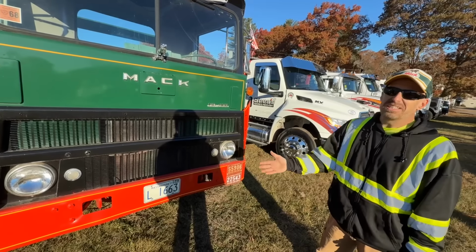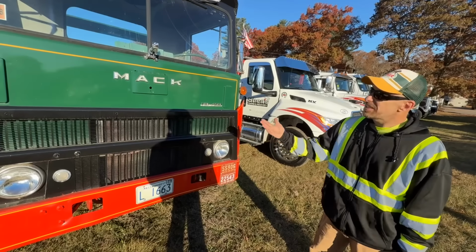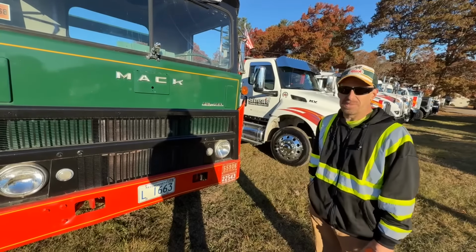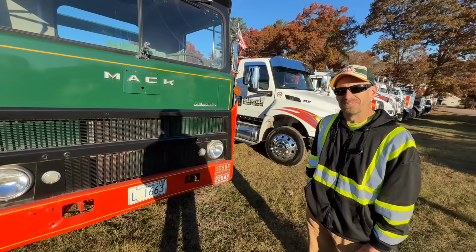My dad has tons of antique cars, '35, '36 Fords. Hot rods. I never really got into cars. I got into trucks, so this is my passion here. I have another truck at home, a Chevy dump truck, so this keeps me busy. Well, thanks again. Have a great day. Absolutely. Thank you.